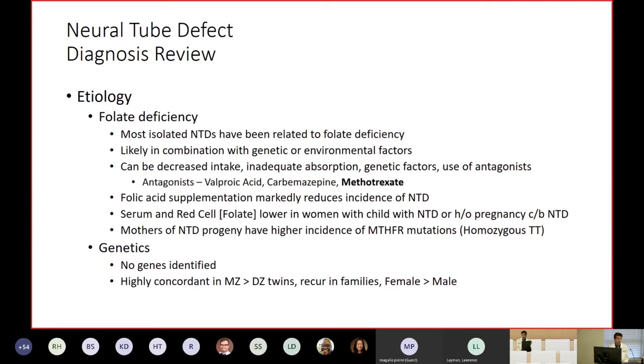There are no other specific genes that are identified, although there does seem to be strong evidence for a genetic component, as these defects are highly concordant, more concordant with monozygotic versus dizygotic twins. They tend to occur in families and do tend to happen in female fetuses more than males.